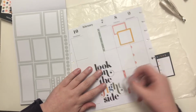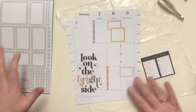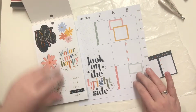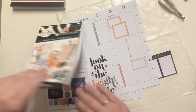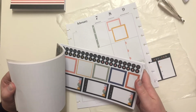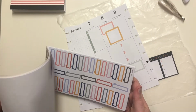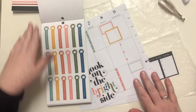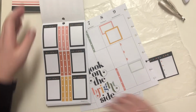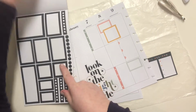Oh, I dropped my undo. Yeah, that's a pretty close match. I'm gonna overlap just a smidge, and then I think I'll grab another. Now that I'm thinking about it, I've now used, I could do the black box and cut it. Or I could grab one of these, which is, I think, what I might do.